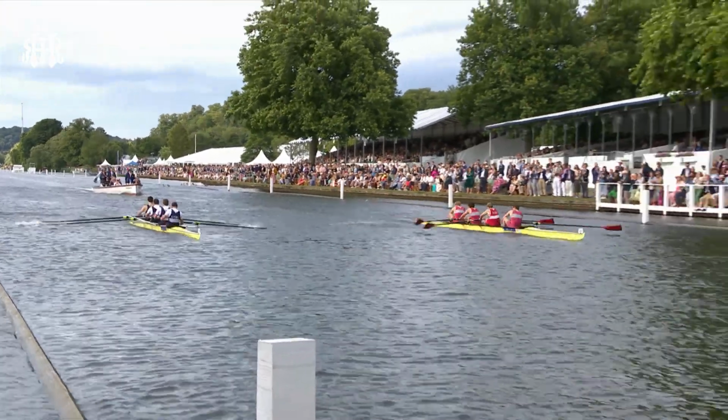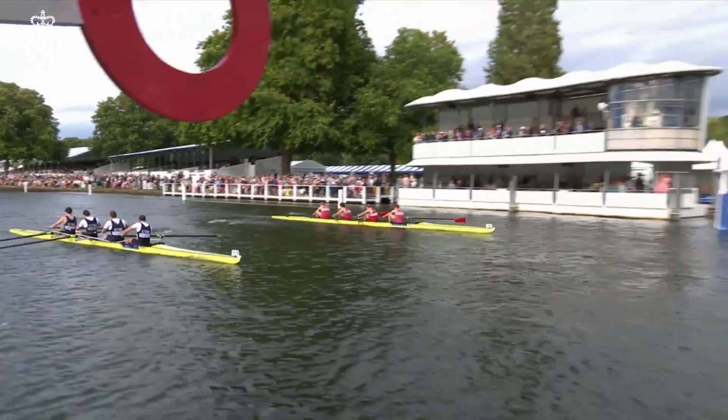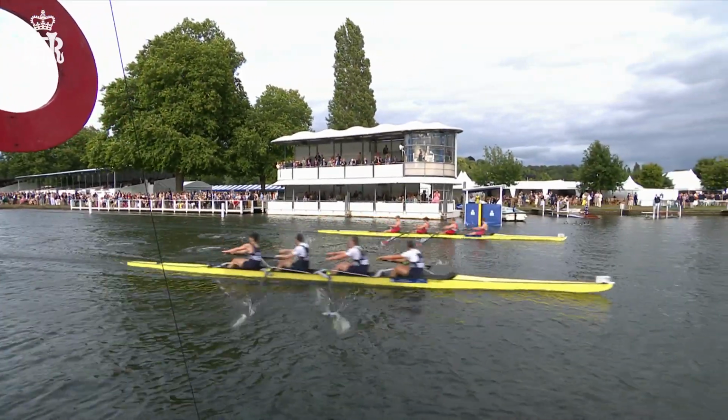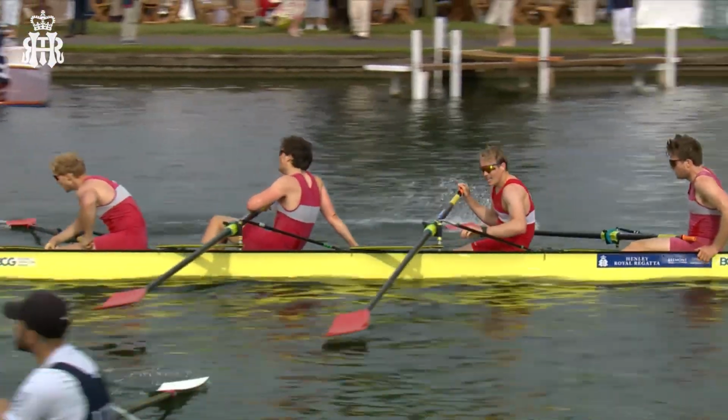The stroke rates go up for both. Oslo just looking a little bit twitchy into the line. This is going to be one of the closest finishes we see here today. Do Oslo hang on the surge? I can hardly tell there, Tom. I think Oslo just clung on to that.